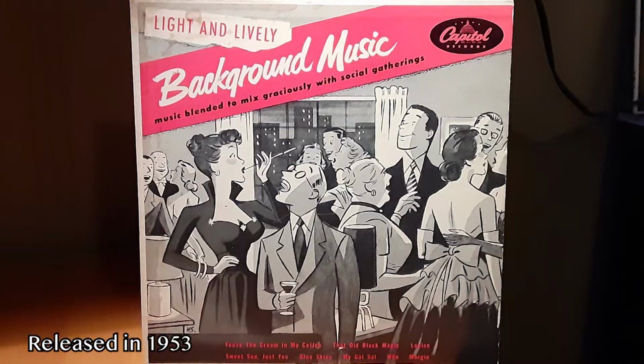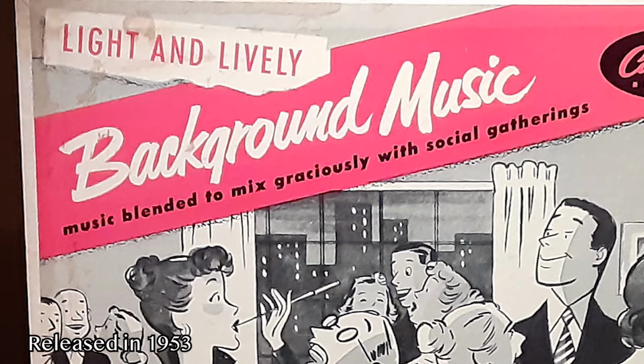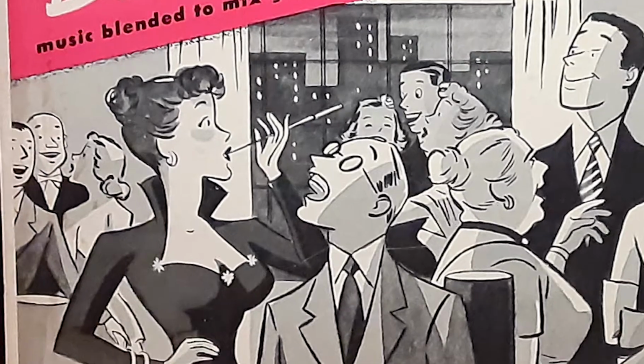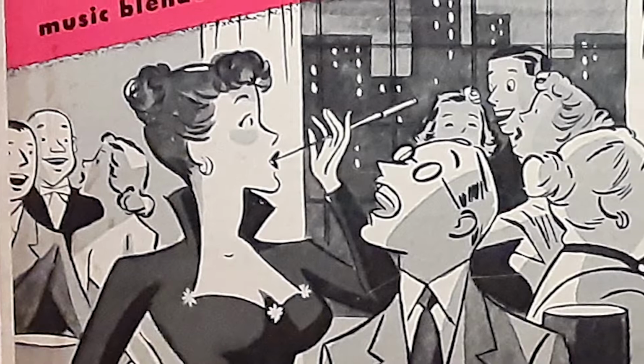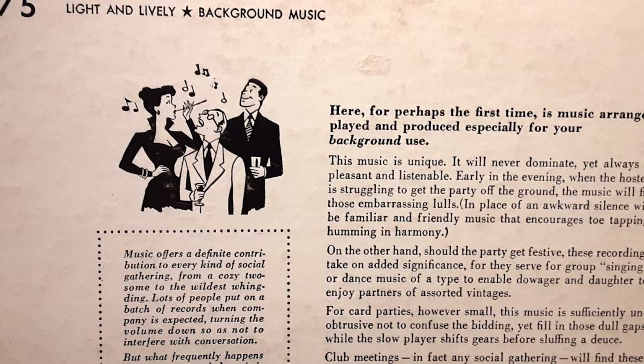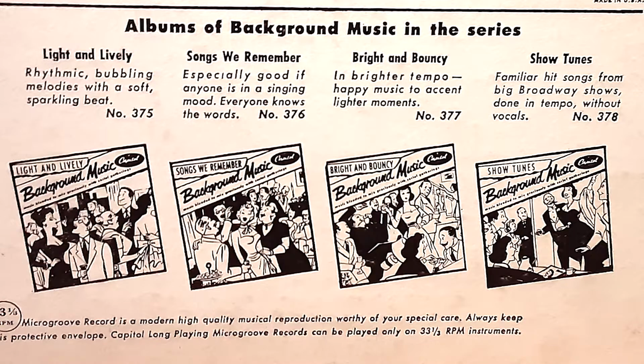Here's a fantastic cover, background music. Music blended to mix graciously with social gatherings. Big party going on in the big city, it looks like. Everybody chatting, holding drinks. If you notice, the lady with the cigarette apparently has eyes on the gentleman with the tie over on the side. He as well staring back at her. And then, to clarify that, the picture on the back cover. It's the couple with the guy still kind of chatting in between them, the music going on in the background with the music notes. This was part of a whole background music series released by Capitol Records.